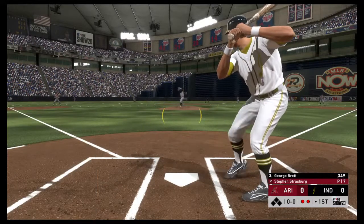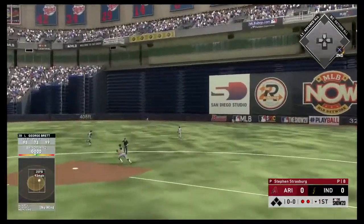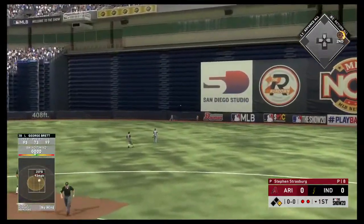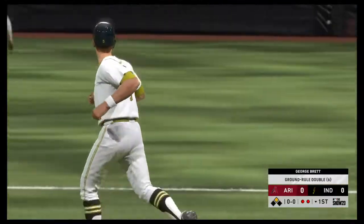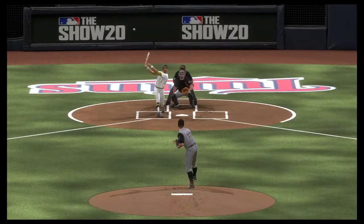First pitch on its way. A swing and a drive sent out toward the gap. A ball that's carrying. He can't get there in time, and now it hops over the wall for a ground rule double. The center fielder.